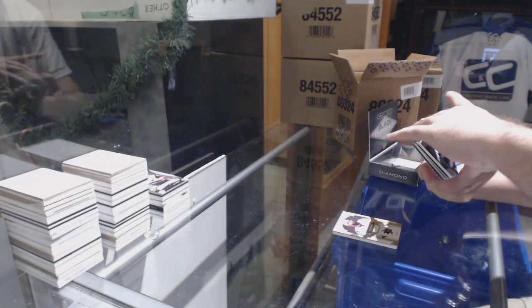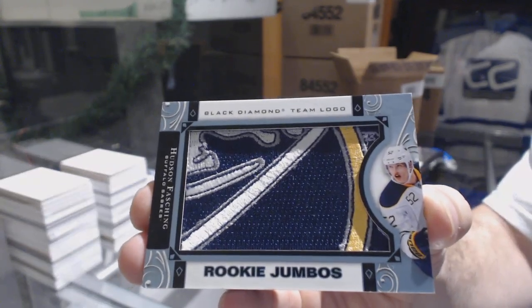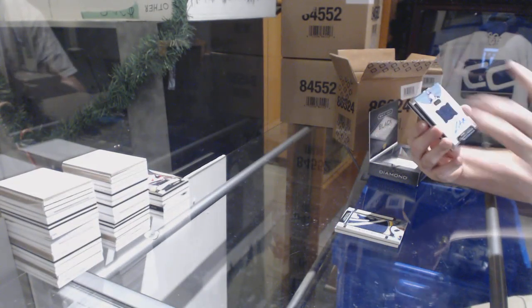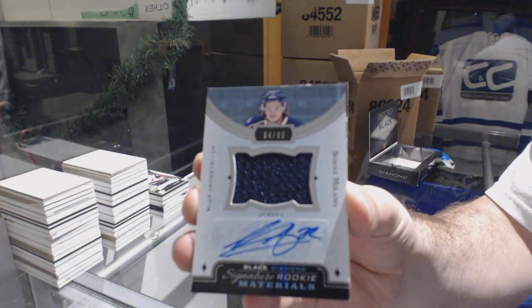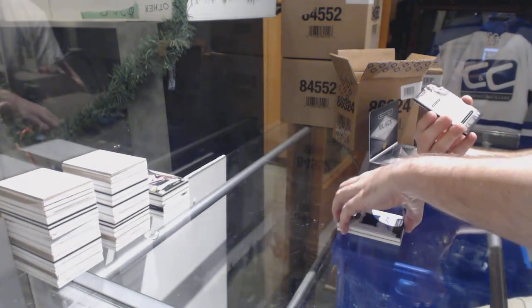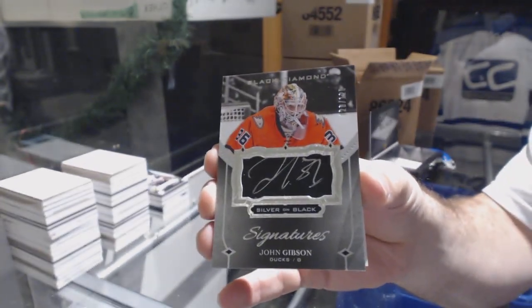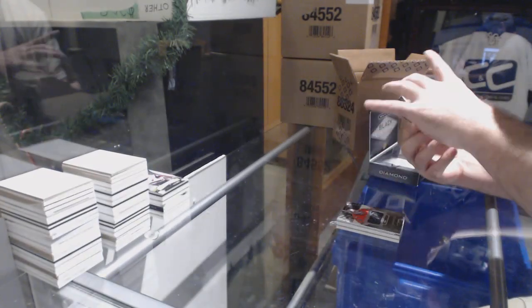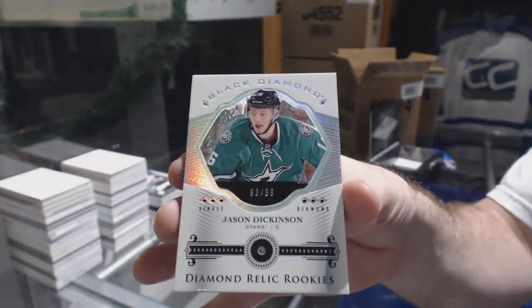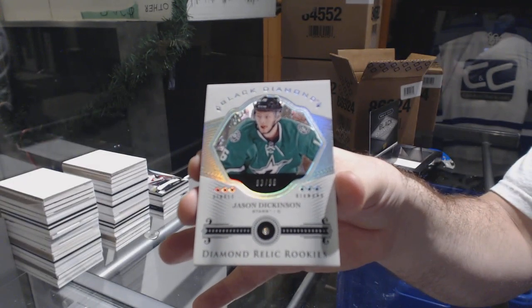For the Buffalo Sabres, Hudson Fashing. This guy's everywhere. Signature rookie jersey for the Blue Jackets, a 99, Sonny Milano. For the Anaheim Ducks, silver on black, number to 125, John Gibson. John Gibson. And we have a single diamond rookie, number 299 for the Dallas Stars, Jason Dickinson. Jason Dickinson.